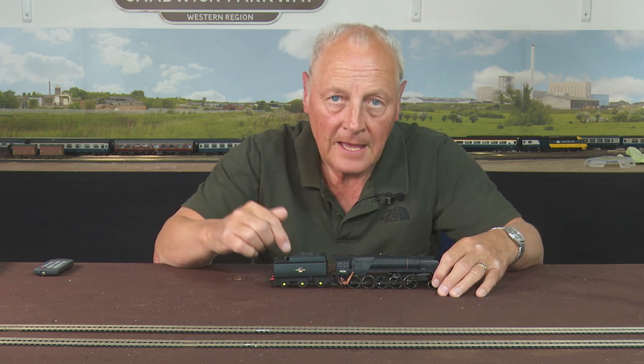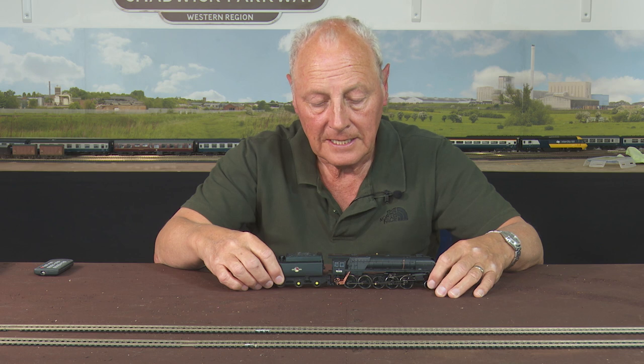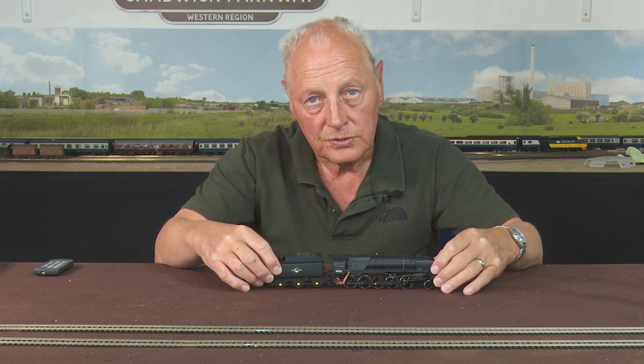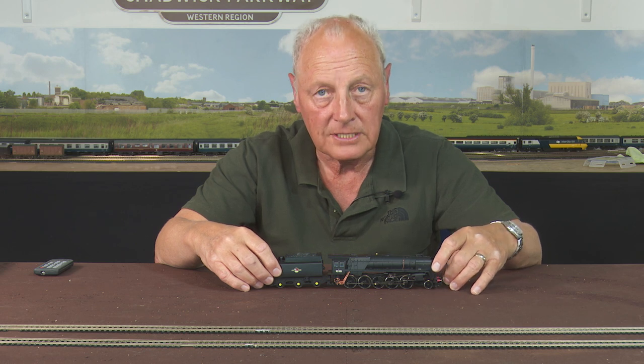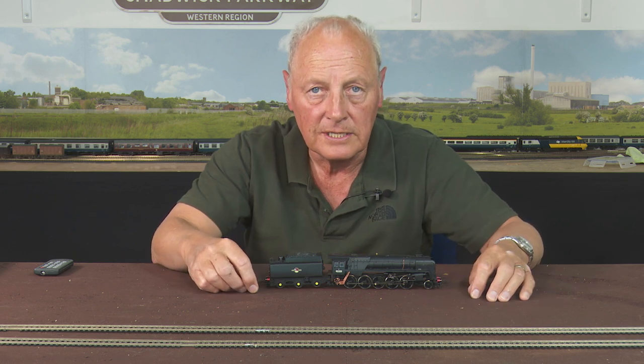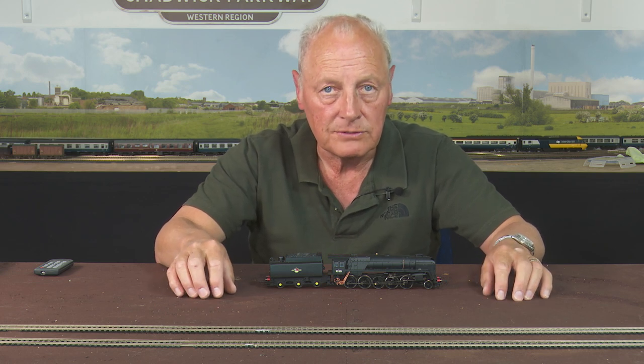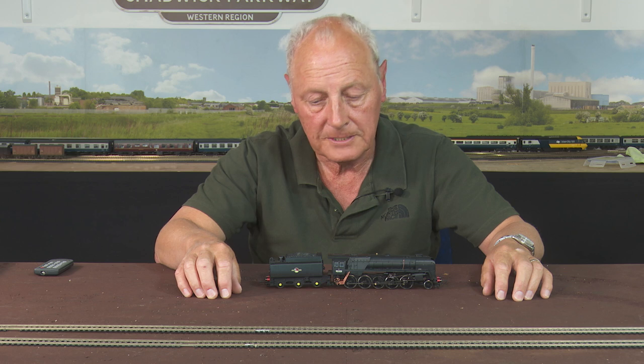but it is what it is. I bought it by mistake, okay, because what I wanted to do was have a King George V running around my layout, and the reason for that is in 1971, King George V was the first steam loco which was allowed to return to mainline use.